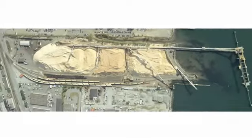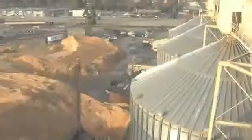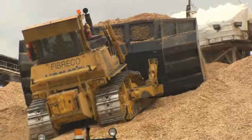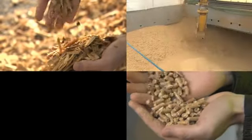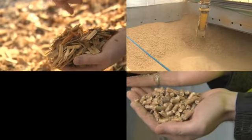Fibreco Export is a bulk handling facility located in North Vancouver. It handles two commodities, wood chips and wood pellets. The chips go to pulp mills where they are converted into paper. The pellets go to power plants where they are used as fuel to generate electricity.